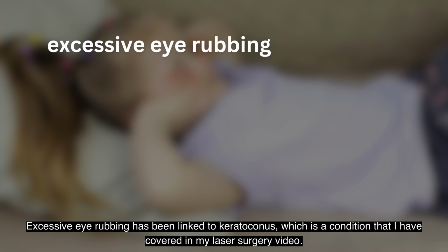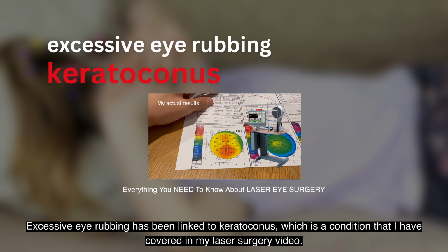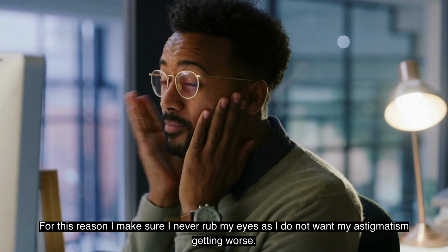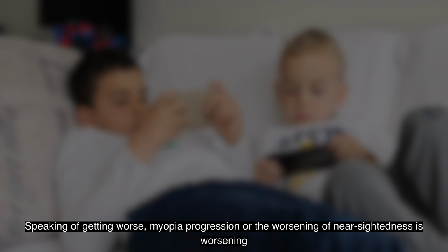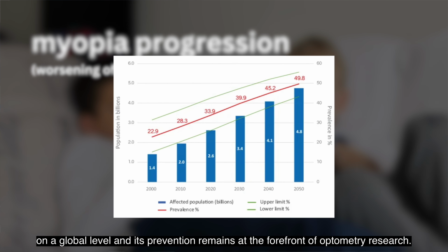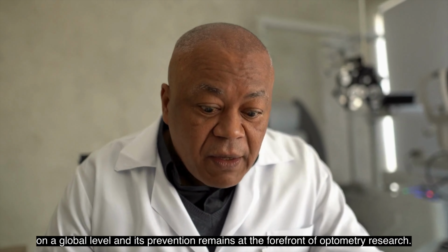Excessive eye rubbing has been linked to keratoconus, which is a condition that I have covered in my laser surgery video. For this reason, I make sure I never rub my eyes, as I do not want my astigmatism getting worse. Speaking of getting worse, myopia progression, or the worsening of nearsightedness, is worsening on a global level, and its prevention remains at the forefront of optometry research.